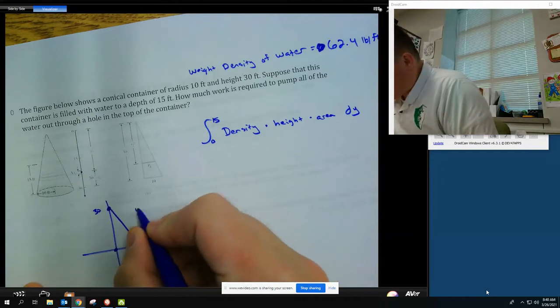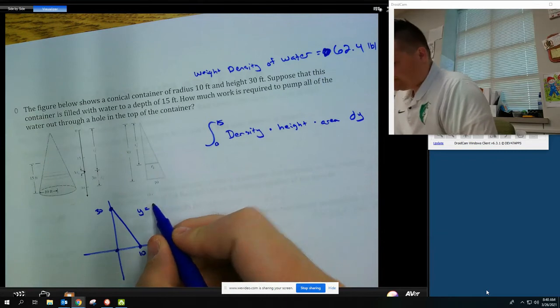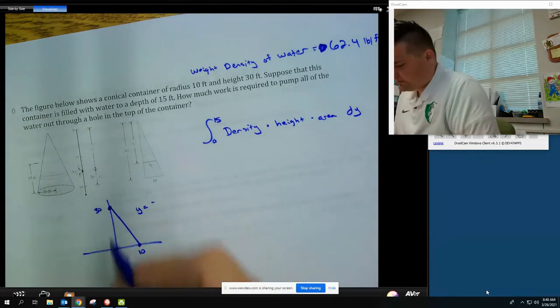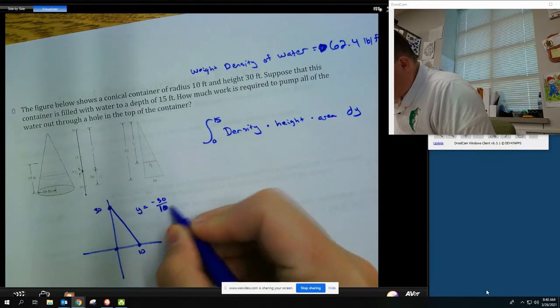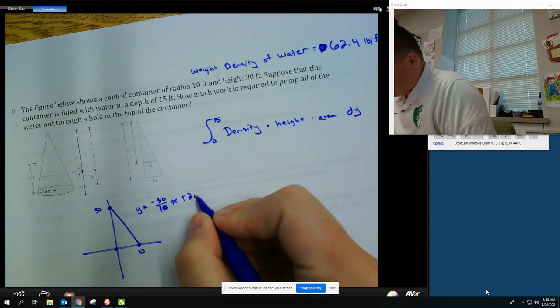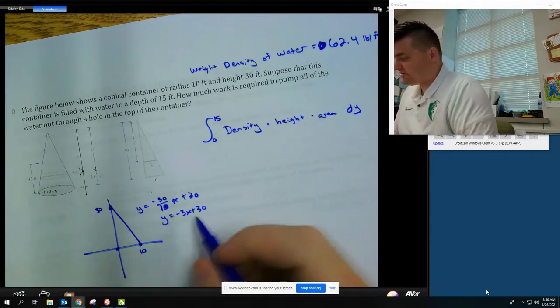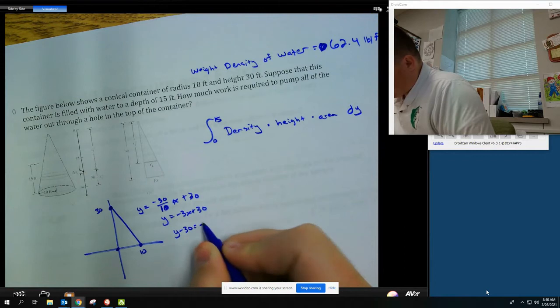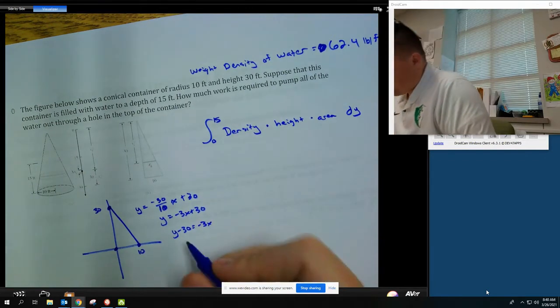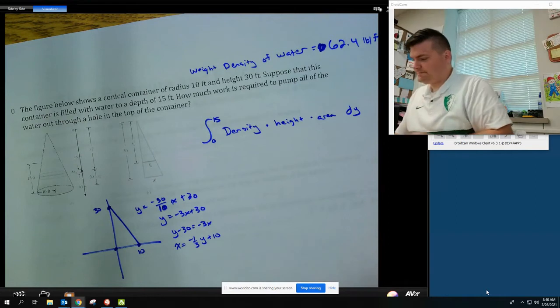So this would be y equals rise over run. It's actually negative. So rise 30, so down 30 over 10, and then plus 30. So what is this? y equals negative 3x plus 30. So let's solve for x here because it's in terms of dy. So y minus 30 is equal to negative 3x. Divide everything by 3, and I'm going to get x to equal negative 1/3 y plus 10. Okay.